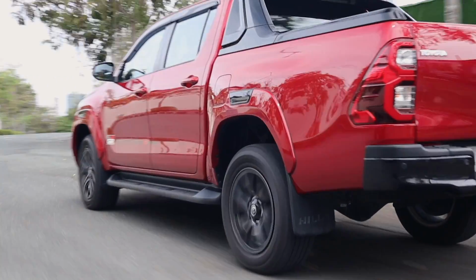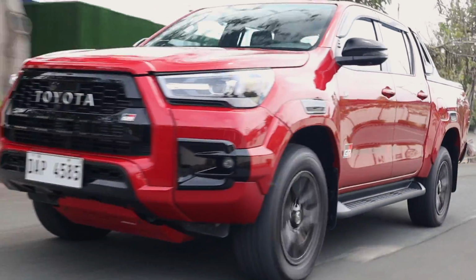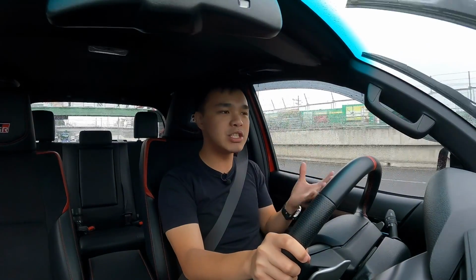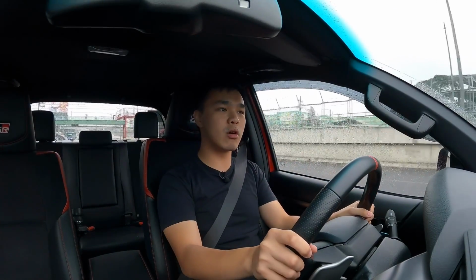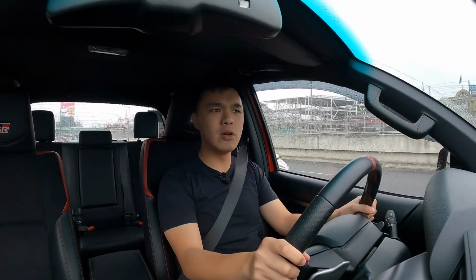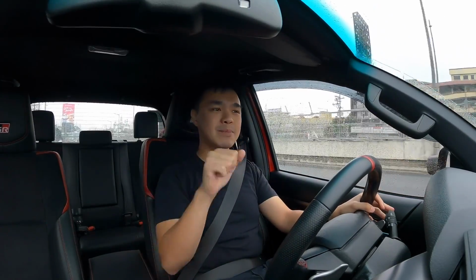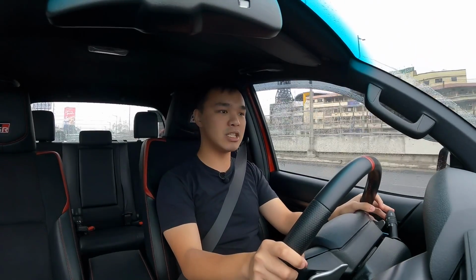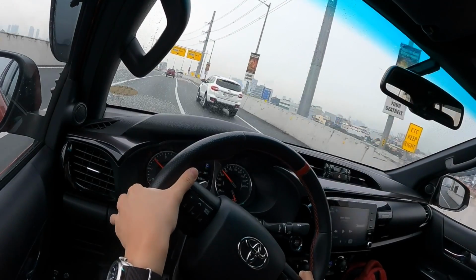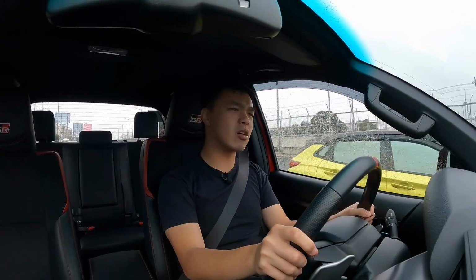You see, in its competitor with a little bit more horsepower and a 10-speed transmission, there seems to be some sort of a weird shifting that happens, too much shifting that happens, especially when you are overtaking. While it is smooth, you don't really want to have the feeling of having to shift through 2 or 3 gears as you do an overtake, especially on the highway. But with the 6-speed transmission found here inside the Hilux GR-S, you can do overtakes easily with just 1 single gear.